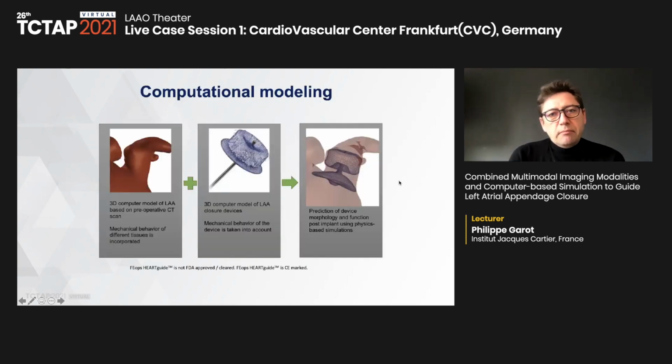Computational modeling of the appendage to guide LAA closure is based on the characteristics of the LAA. You can see here on the left panel the 3D computer model of the LAA based on pre-procedural CT scan, which takes into account the mechanical behavior of the different tissues in the model. And you can combine it with the 3D computer model of LAA closure devices, with the mechanical behavior of the device. By combining the two, you might have a very nice representation of how the device could behave in the appendage of your patient.